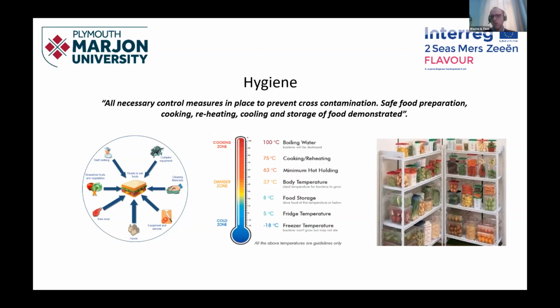Now, the biggest cause of food poisoning, or the biggest transference of cross-contamination in the UK year on year, is through dirty hands. So regular hand washing for 20 to 30 seconds throughout the day, and you can time this, as you all are probably aware, by singing happy birthday twice. And also you could wear gloves, but don't use gloves as a replacement for good hand washing, because remember, gloves do get dirty just as hands do.